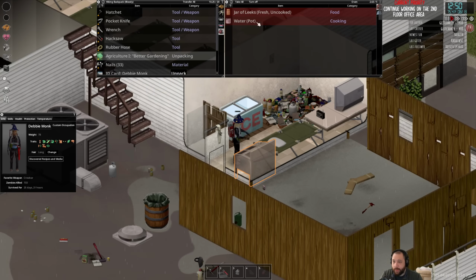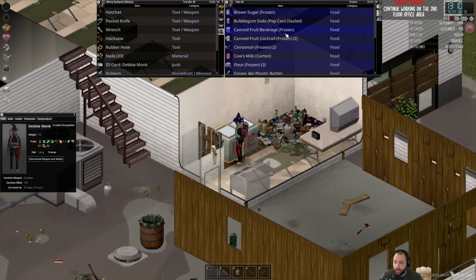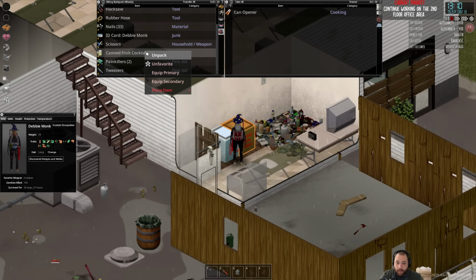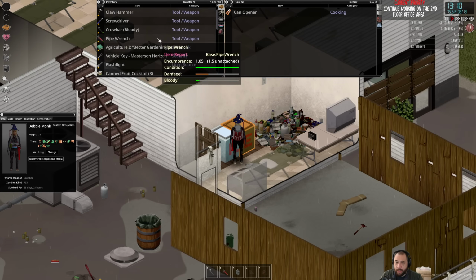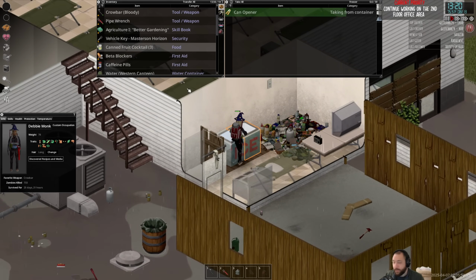Well, while I'm waiting for that to cook, there we go. I don't think there's an additive bonus to freezing jarred stuff, but I'm gonna do it anyway. What the hell? Because I had the canned fruit cocktails favorited, I couldn't open them. Game, you hurt my brain sometimes.